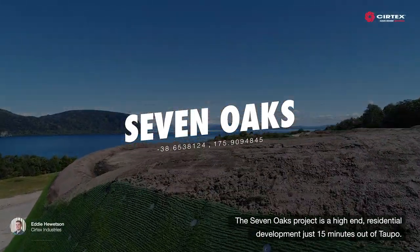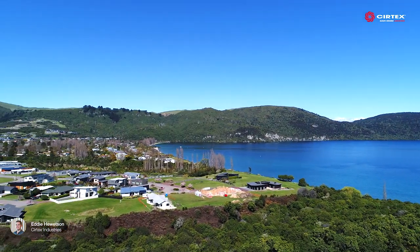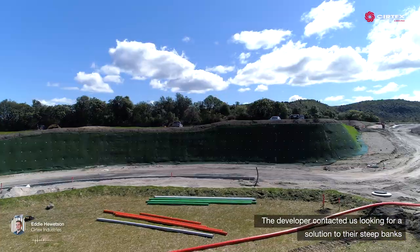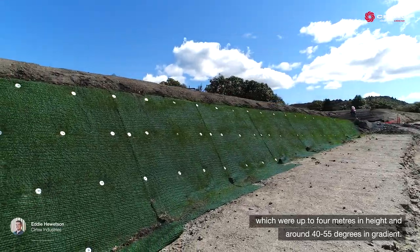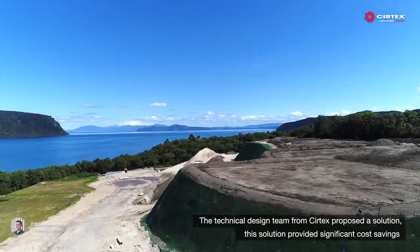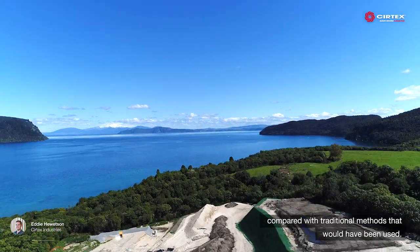The Seven Oaks project is a high-end residential development just 15 minutes out of Taupo. The developer contacted us looking for a solution to their steep banks, which are up to 4 metres in height and around 40 to 55 degrees in gradient. The technical design team from Cirtex posed a solution. This solution provided significant cost savings compared with traditional methods that would have been used.